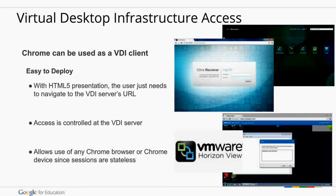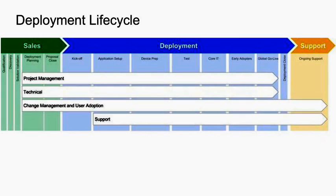Okay, so let me touch a little bit on the deployment life cycle. Really, the takeaway from this chart is the 4 horizontal boxes here. So think about your project management. Have a plan. That's the biggest thing I see among schools: if you do not have a plan, it's hard to know where you're going. So make sure you've got timeline and milestones defined along with crisp requirements and how those are going to be satisfied.